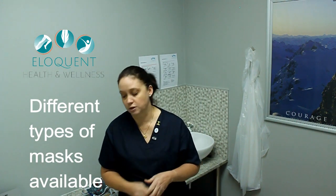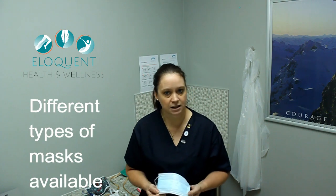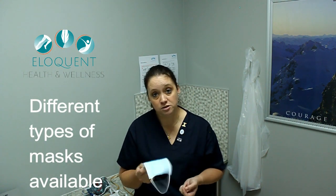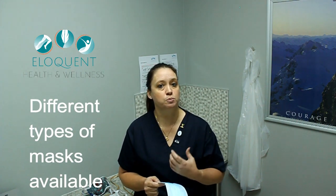Another thing that you need to realize about these types of surgical masks, they are not made to be reused again and again and again. They are once-off disposal, and in our practice we normally use 1 mask per patient.